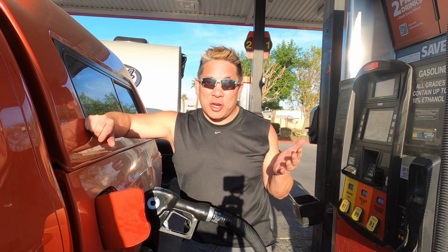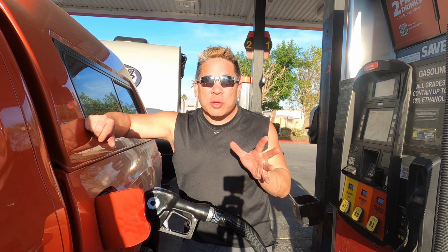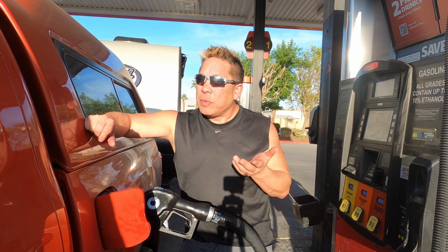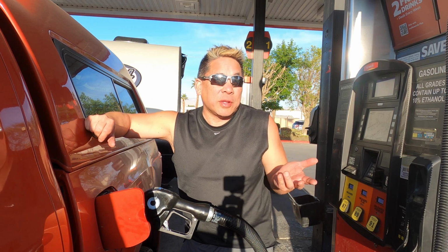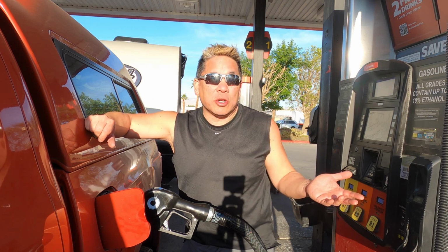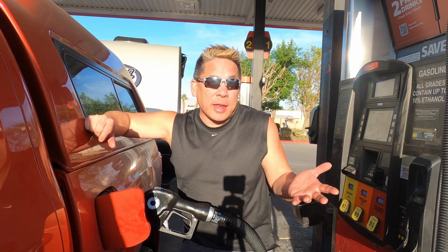So lesson learned, carry extra gas, even a couple of gallons. So like 2 gallons for me, towing at 12 miles per gallon is 24 miles. That could mean the difference between continuing on your journey or having to call AAA, if you can.